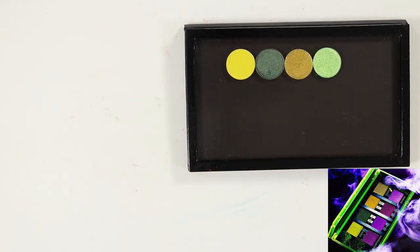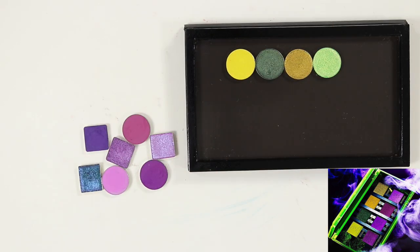Oh my gosh, I'm so excited for this. I do wanna put some mattes in this one, but I'm gonna switch it up a little bit more than the purples they have in here, just because I can. Let's see, I'm gonna start pulling. Oh my gosh, I love all these purples so much. I'm excited to see how they swatch out. And I like the different tones that I have.